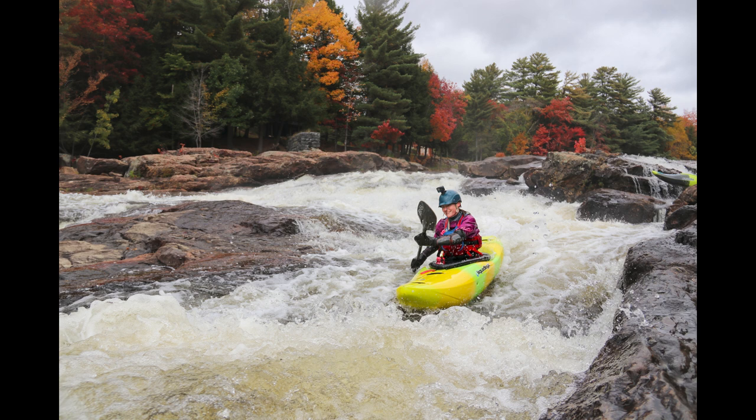Another thing that I had to learn in terms of scouting was learning how to look at a rapid with fresh eyes every time. So when you first start running class 4, you're not going to run every class 4 rapid, because some are harder than others, and you're going to walk some of them, and that's okay. But even the ones that you're walking, you should take a good hard look at and try to have fresh eyes with it every time.